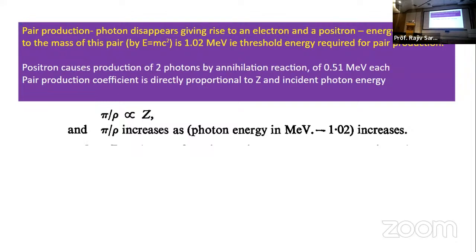This is something which you might read and you'll get it, but if you haven't, you go and read and find out why there is a threshold energy for pair production. It produces two photons by annihilation reaction of 0.51 MeV each, and it is directly proportional to Z and the incident photon energy. Whereas earlier it was to the cube.